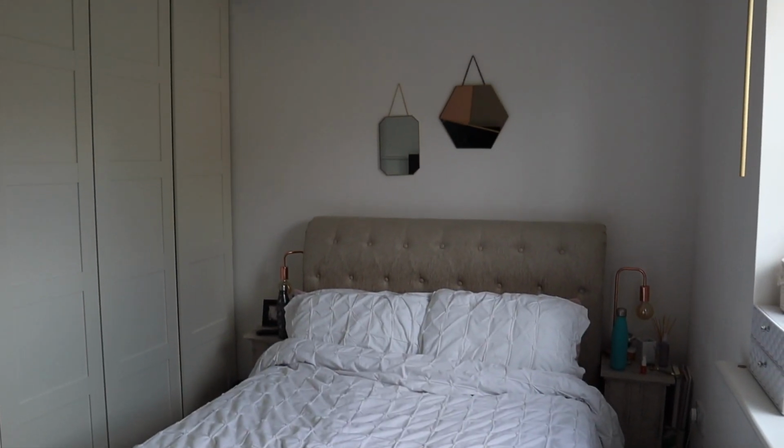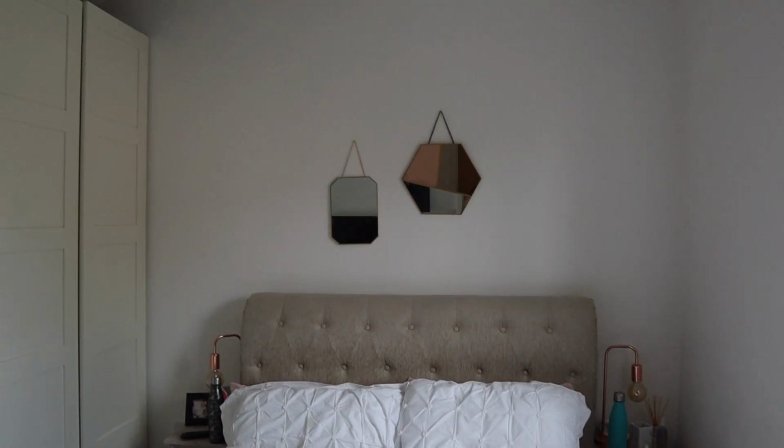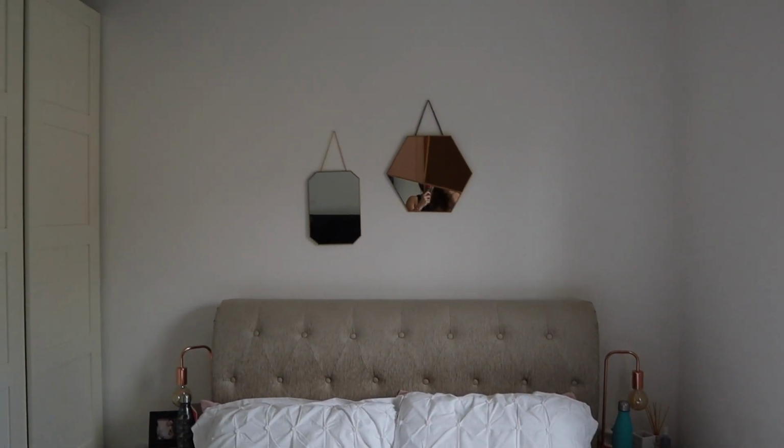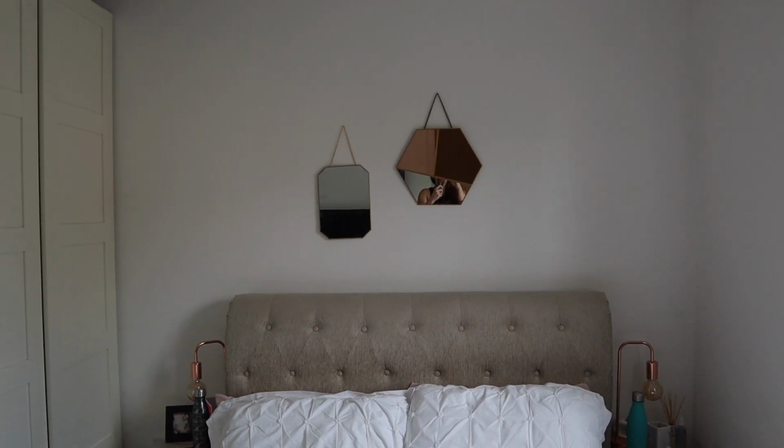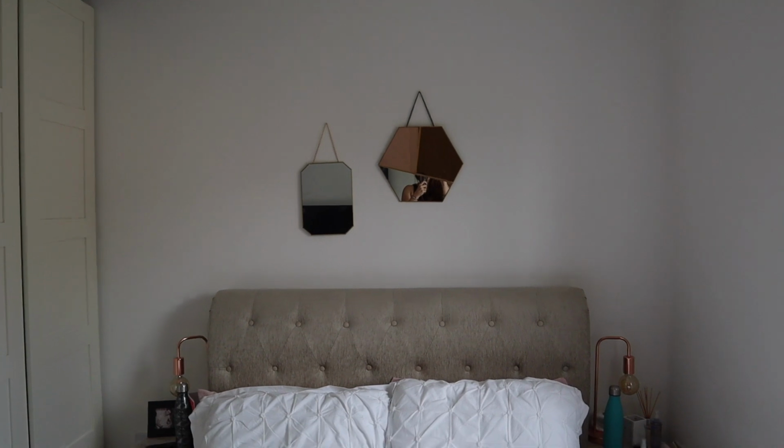Similar thing with the bedroom. I used to have that big mirror above our bed. And now what I'm doing is collecting little mirrors. I don't know what it is. I just had a brainwave the other day and thought, hang on, this would be really cute.